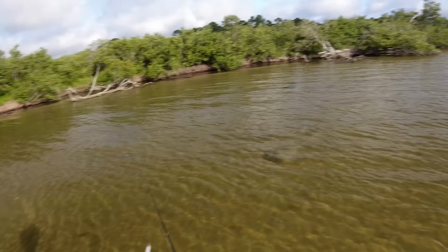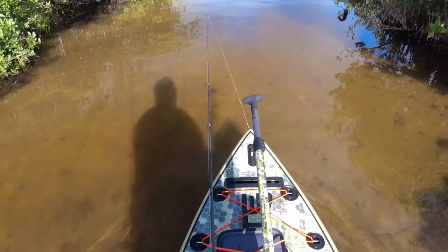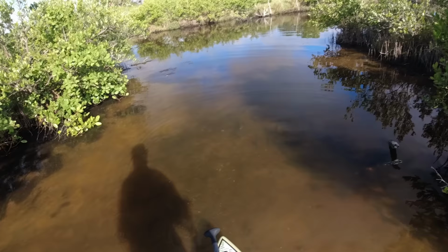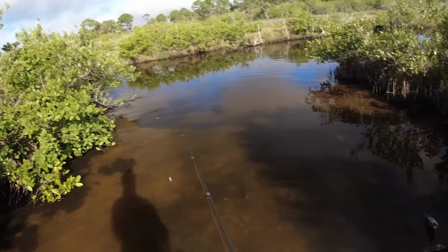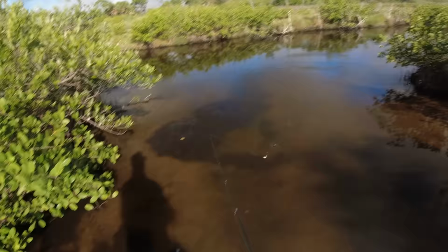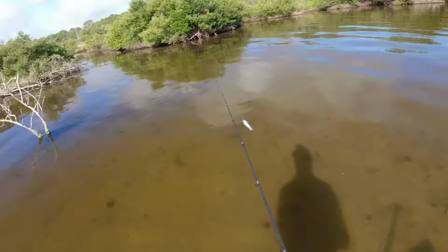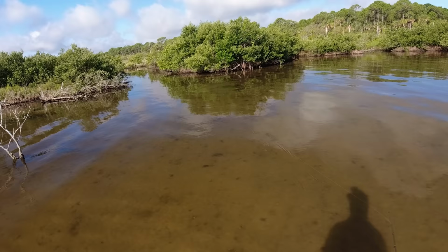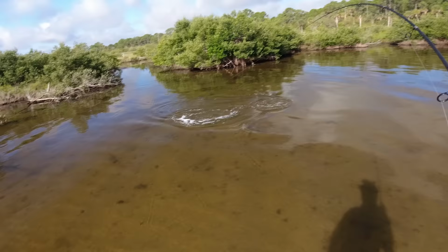Oh, that redfish was all over it. That was pretty neat. That redfish was about six inches from the bait, and just calmly turned around and went the other direction. Bunch of redfish right here. Got him! There we go. That was so sick.